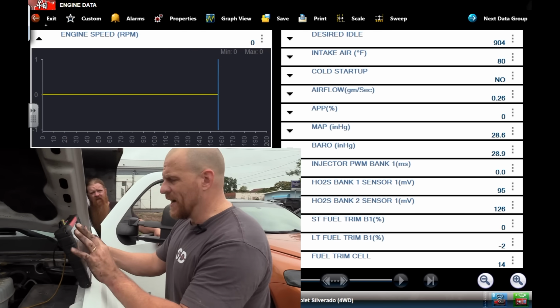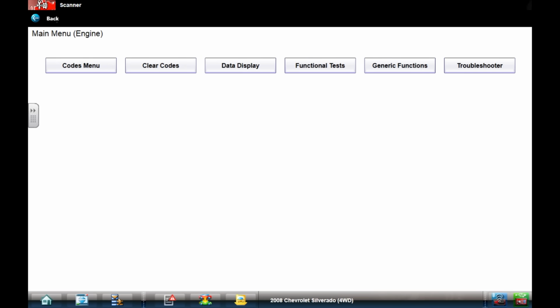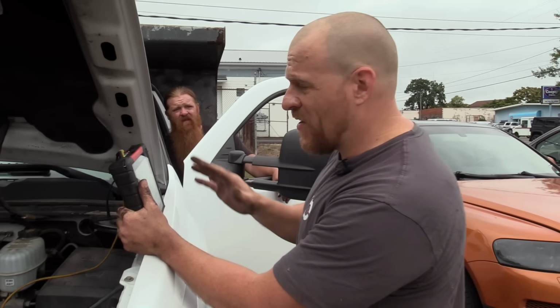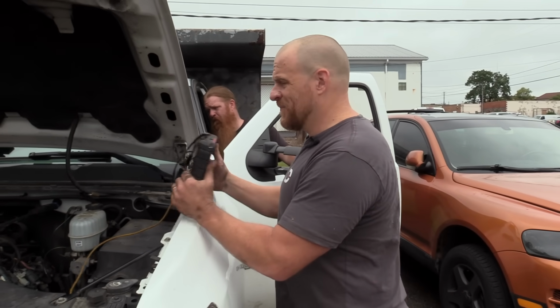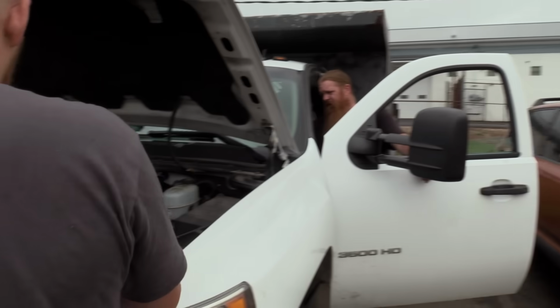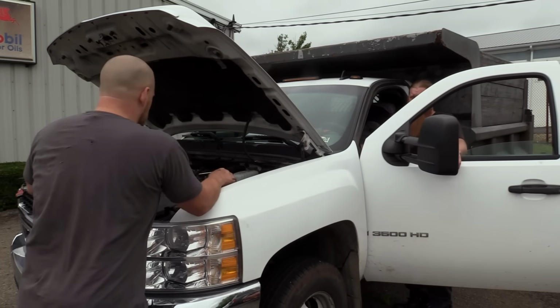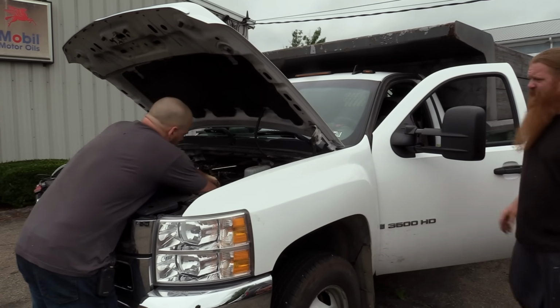Code-wise, let me just see what codes we have, because I cleared them before I started. Yep, just have the 651 code. See, I have no crank sensor fault. I believe that our crank signal's fine, and the reason it's doing that is computer logic. This is a logic fault right now. So I'm wondering why it doesn't run, because yesterday I cranked long. Well, here we can do this.